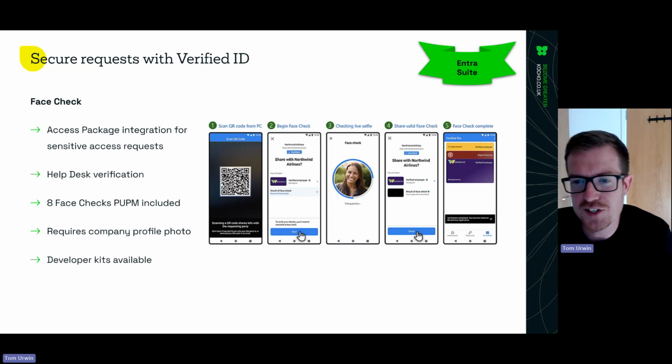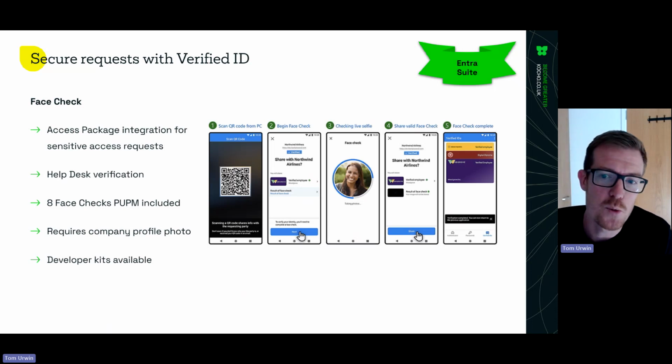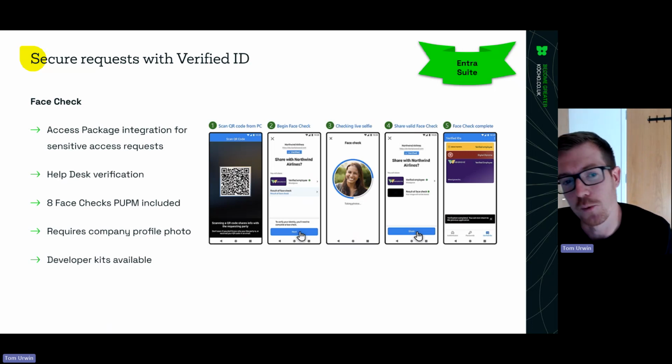But for highly sensitive or high-value apps, maybe we want to do an additional check when they request access. With that integration, not only can we present a verified credential that already exists, we can also do a live face check as well. We can ask the user to take a selfie. It will then validate that against the company profile photo in the directory and do a match. And if it's a match, it will allow them to continue with the request.